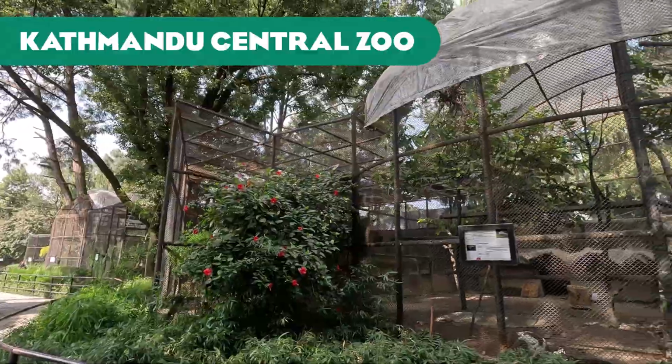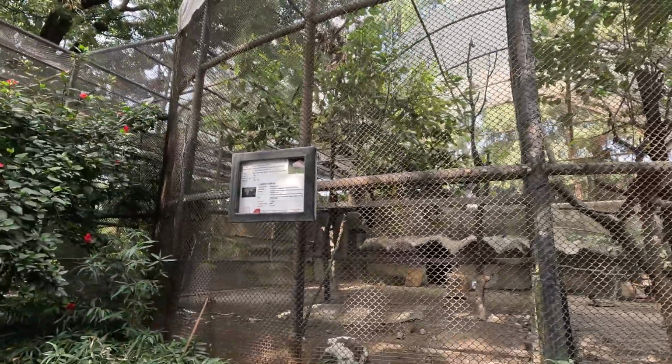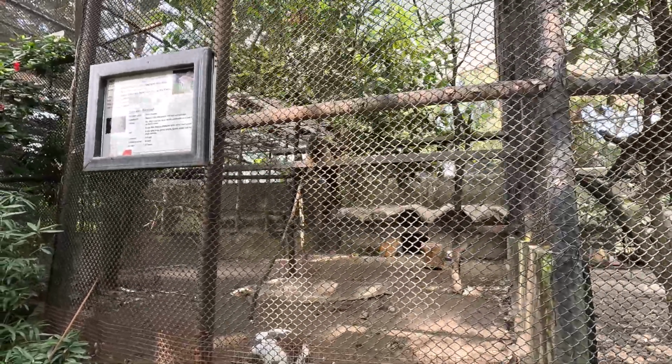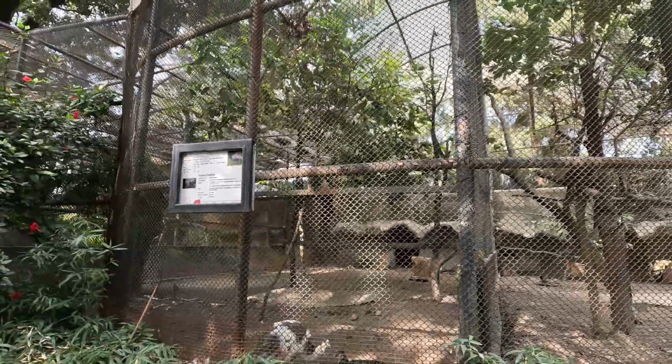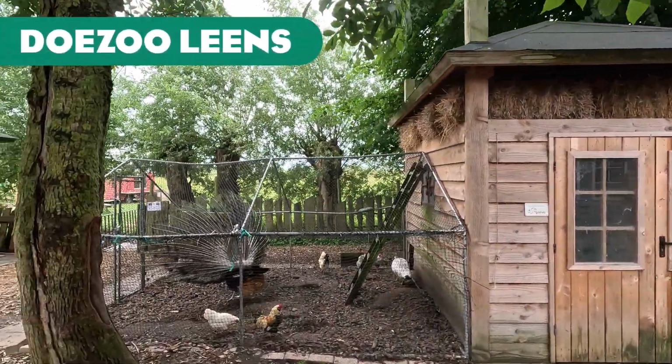Next up we have the Central Zoo of Kathmandu in Nepal, and yeah, here we do have very fine mesh, which is making it pretty difficult to look inside of the enclosure, but it's just a pretty simple aviary as well. Then next up we have DoeZoo Leens, which is even simpler.